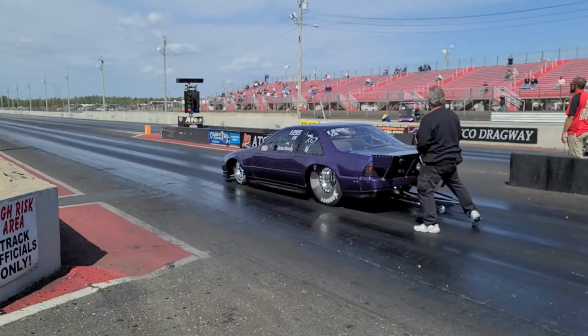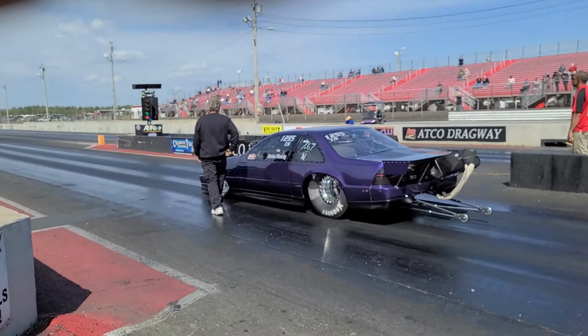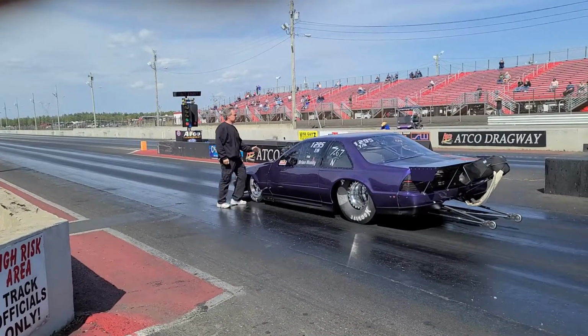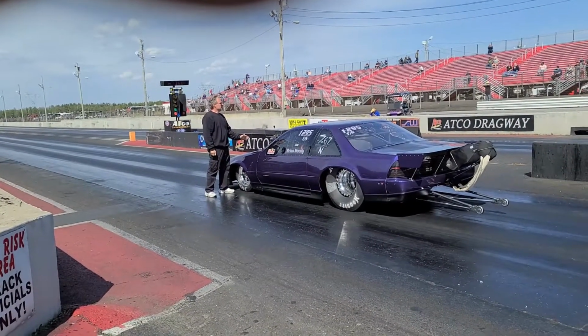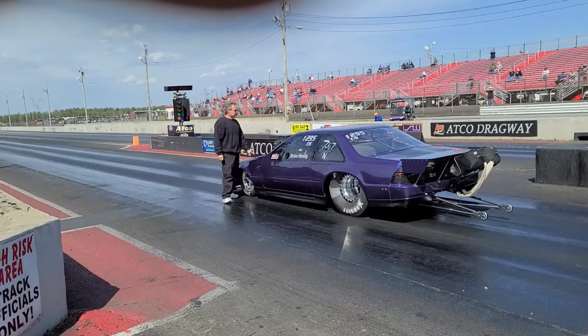This is round 2, Division 1 top sportsman racer Dan Hill in his orange 69 Camaro. Look it up, Google it. He's on the other side, and at this point, I know something's going on in the other lane because usually once John is done doing the wheelie bars, he'll point directly in. He's waiting a little bit, giving it a shot to correct what's going on.